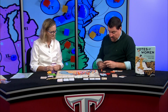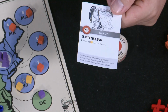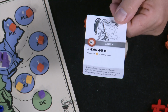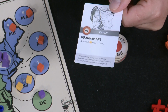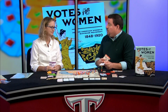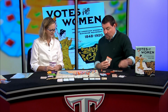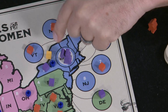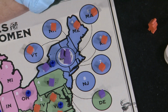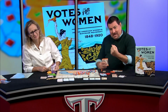All right, so then mine, just because it shows the back and forth, I'm going to play gerrymandering, which we're all very familiar with, especially in modern times and current Supreme Court cases. But it allows me to remove all yellow blocks, and this is why the colors become important in spreading them out, in up to 2 states, which gives me an indication now that I'm going to remove 2 yellows in New Jersey, which she just gained, and then there's 1 there in New York, so I can remove up to 2. So there we go. I've removed all of her work in New Jersey. It is gone now.